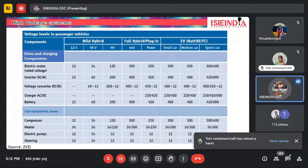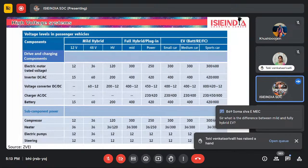When we go to the inverter side, it is the same. The operating voltage may go up to 800 volts, from 420 to 800 in a sports car, if it is a fully electric vehicle. In other EVs, it will be around 400 volts for the inverter and converter. So these are the components inside the vehicle and in an EV, and their operating voltage is up to this level. While we are dealing with this type of vehicle, we have to be aware of the risk.